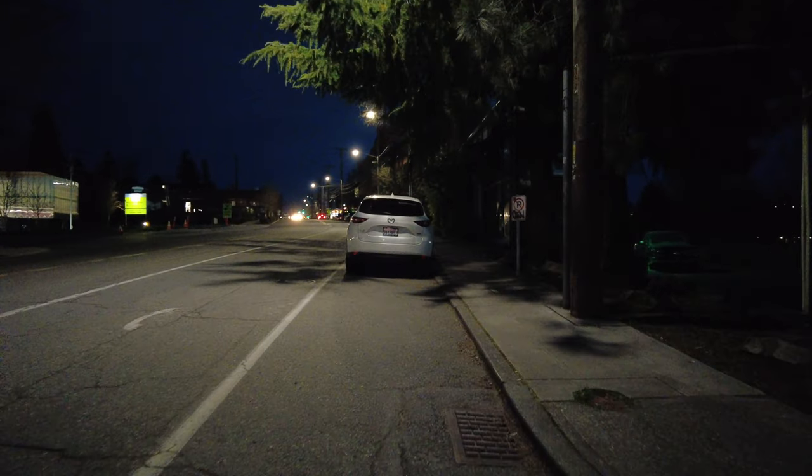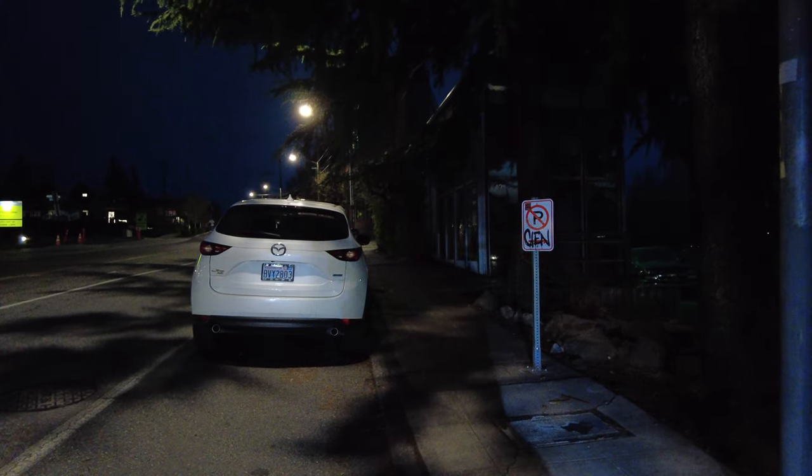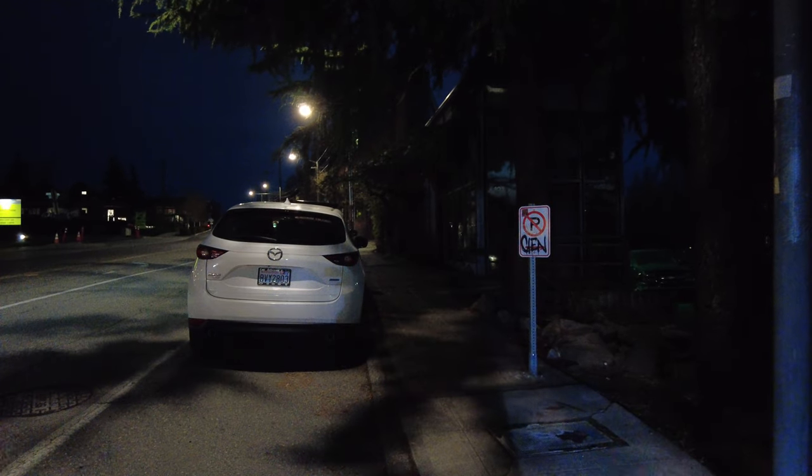Where is Gasworks? I'm gonna have to pull over now and check. All right, we made it to Gasworks Park. It was dark on the final part here. That's why I couldn't film it. Otherwise, nothing would have showed up. But hopefully you can still see a bit of downtown Seattle in the background.